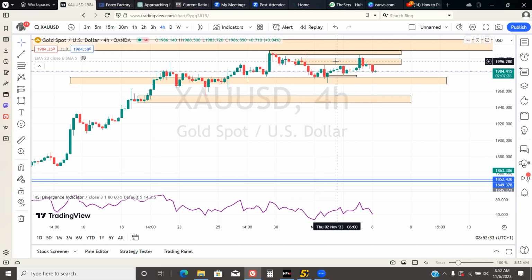Nice one. So now let's look at what is going to happen on gold this morning. Gold really wants to play a very smart game on us, and we need to also play smart with gold.